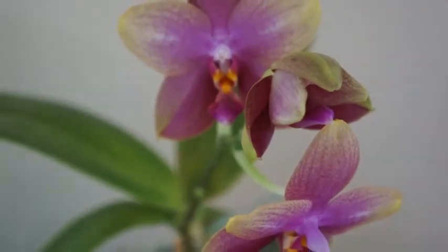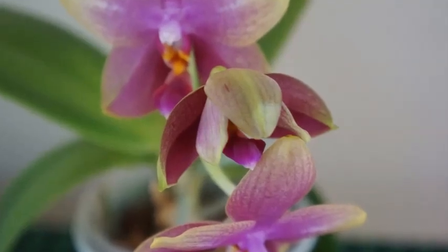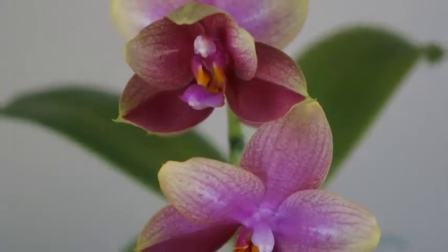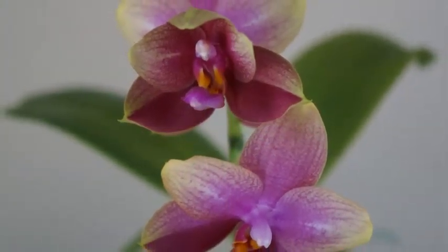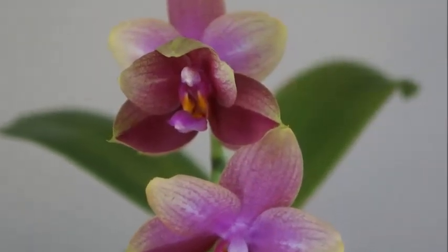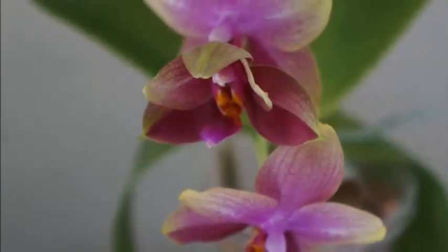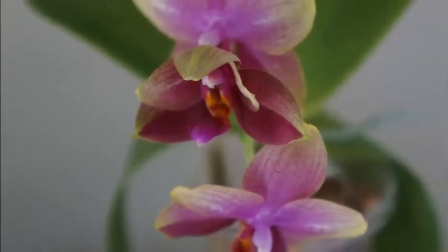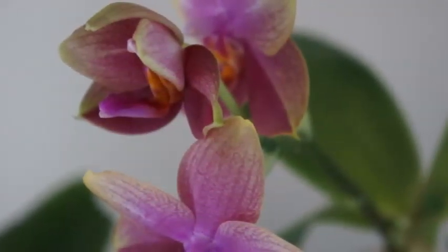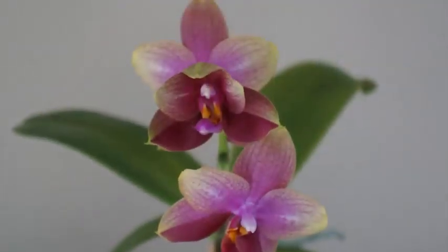I really enjoy this orchid's fragrance because it's really sweet, and it's almost like honey plus something sweeter. It's a very pleasant scent, and obviously for this kind of fragrant orchid, most orchids in my collection that are fragrant usually have their strongest fragrance in the morning. Some people say it has to do with light exposure, some people say it has to do with the wind, or whatever it is.